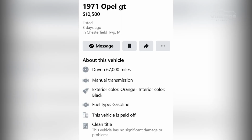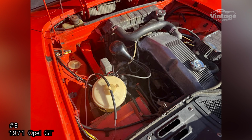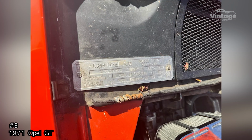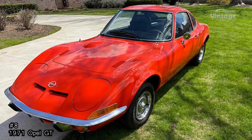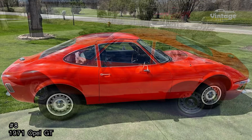(1971) Opel GT, listed in Chesterfield Township, Michigan, for $10,500. This sporty little classic has 67,000 miles and runs a 1.9-liter four-cylinder engine paired with a 4-speed manual transmission. It's a dependable cruiser and smooth on the highway, with performance upgrades like a Weber carburetor conversion, electronic ignition, and a header pipe exhaust. It also has new brakes, fresh tires, and a newer clutch.